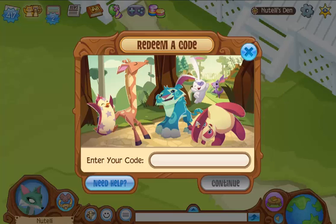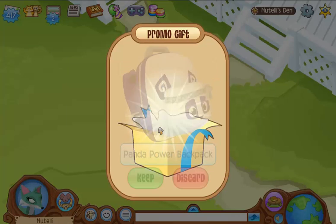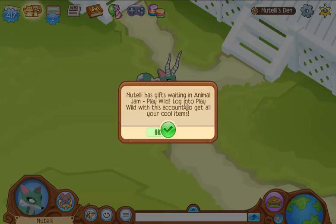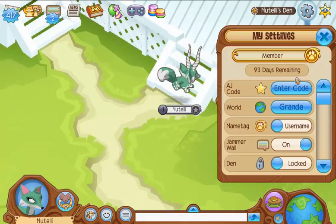So all you have to do is click enter code. And our first code is Power Back Pack. Then you click continue and the gift should appear. And look at this, you get a panda power backpack, which is absolutely adorable. And there's also a gift on Animal Jam Play Wild, which is also the same backpack.